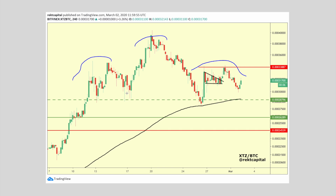So far we are seeing these three peaks for Tezos, something that's a little bit worrisome. But we also need to look at this level, because this is a very important level for directional buyers for Tezos. If we can't break past this level, then this will be a topping out structure. These three peaks will just mean that we might see a return towards this green level right over here, which happens to be confluent with the 4-hour 200 EMA. So that's something to bear in mind.